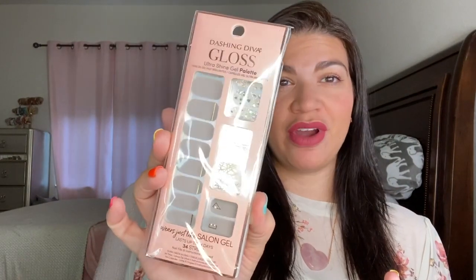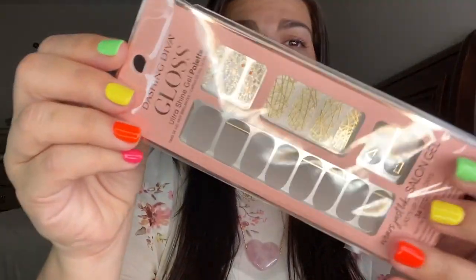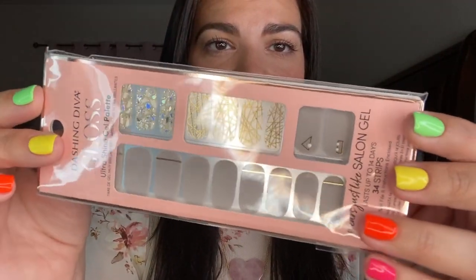Next thing in here is something very different I've never gotten in a subscription service, and it's these Dashing Diva Gloss Ultra Shine Gel Palette little nail strips. These are very cute. I love having press-on nails and nail strips around because I do like these things, even though I usually always get manicures. There are times where you never know, you have an emergency and you can use these, and these are really cute. Look how pretty they are. This retails for $9.